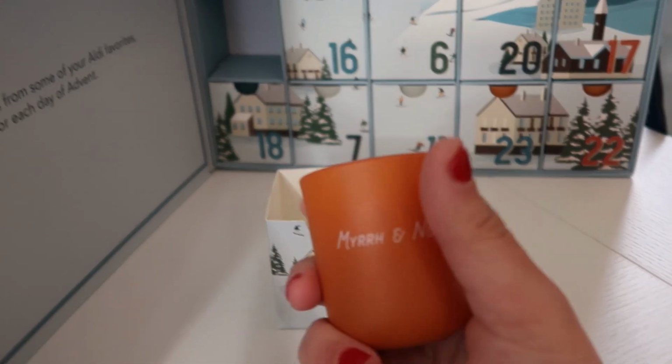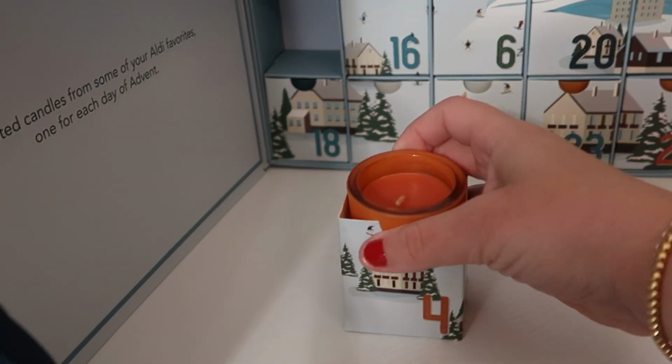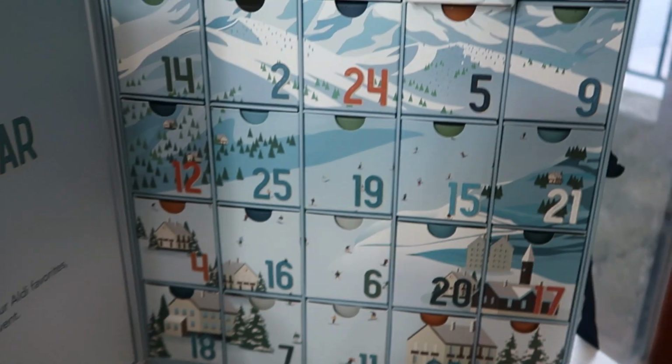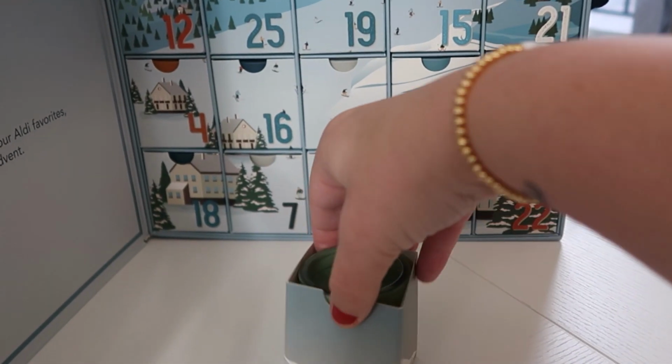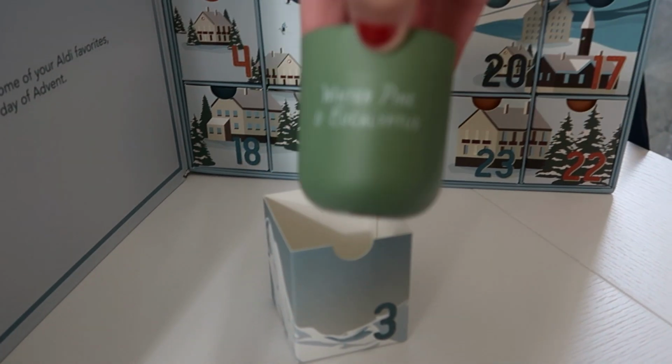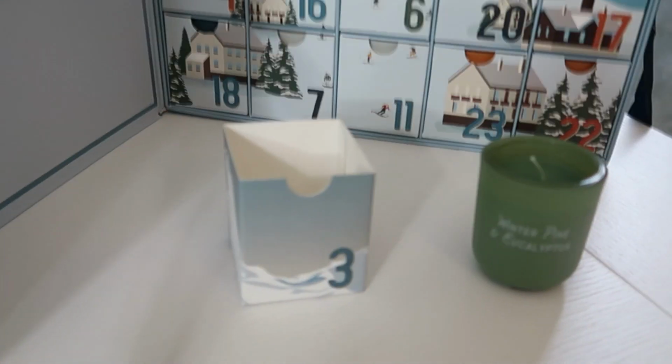I wonder if all the orange ones are kind of sweeter versus like, I'm going to go back and light this number 3. I'm not going to lie, I was really excited about this one and just didn't do it yesterday. So I'm going to go ahead and light this winter pine and eucalyptus.